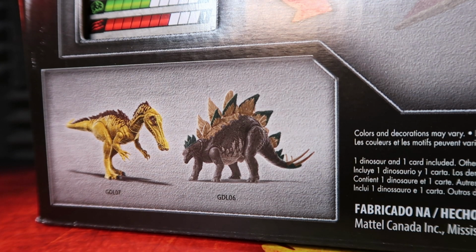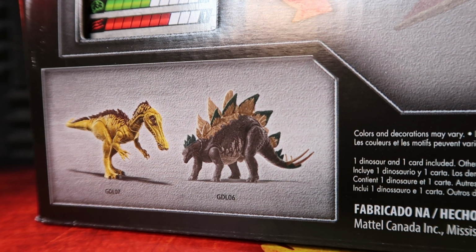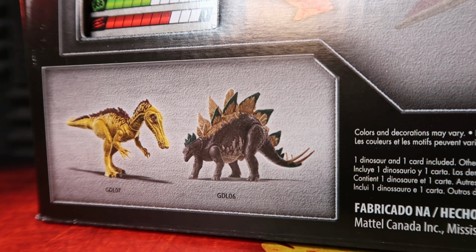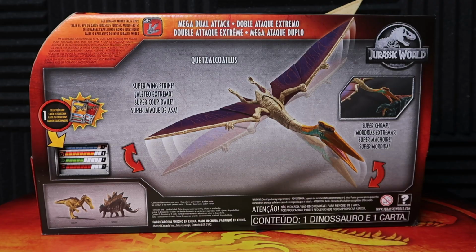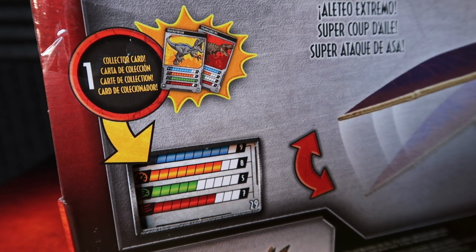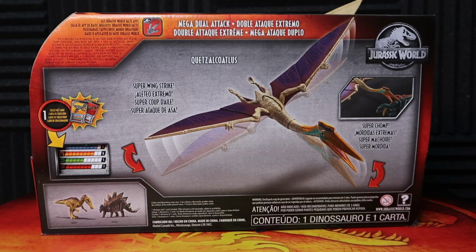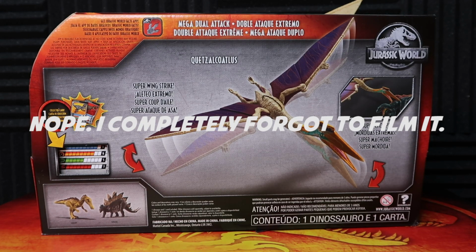So the Suchomimus is the yellow one, the one that I don't necessarily like at all. And then the Mega Dual Attack Stegosaurus, which I do actually like quite a bit. I warmed up to it. You also have the collector's card in there, and I'll say that this thing is pretty impressive. I think the stats are really looking good. We'll take a closer look at them in a few.